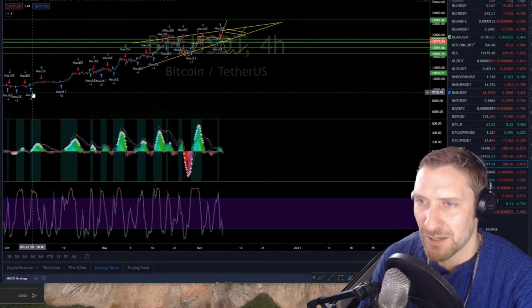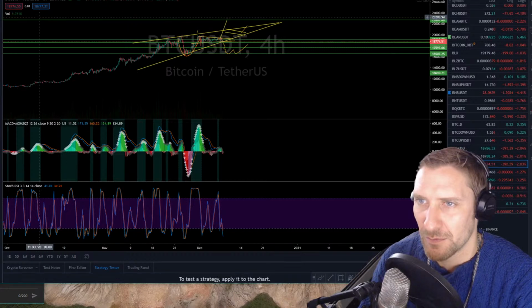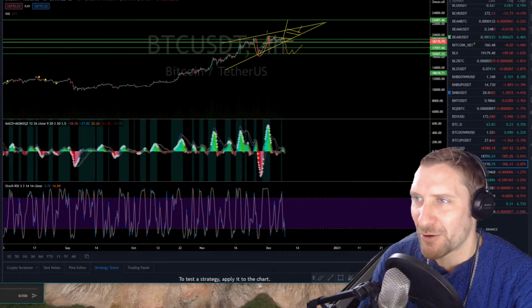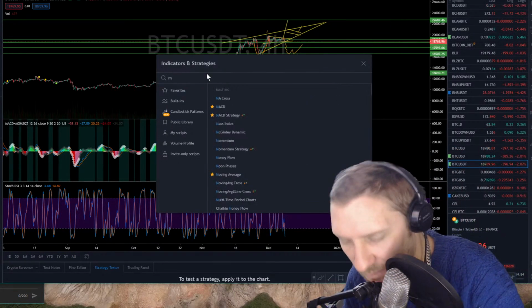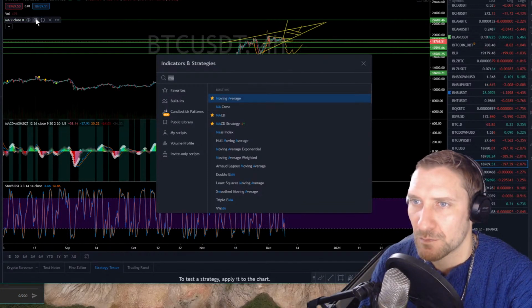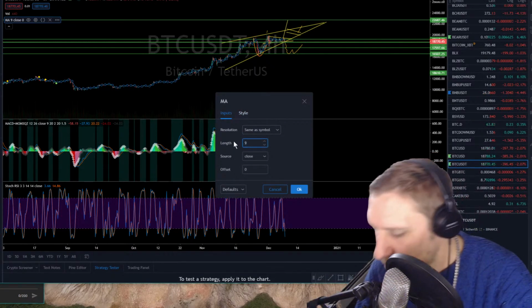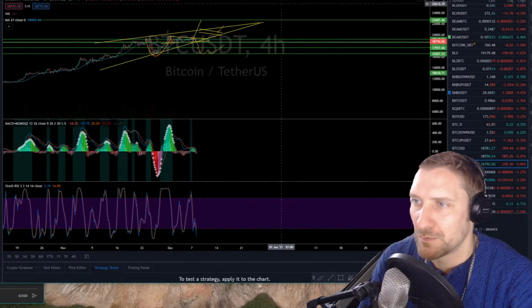I'm going to take this indicator off because it's bothering me beyond belief. Okay, so check it out. Now I'm going to add one indicator here, just one. I'm going to add an MA, moving average, and I'm going to turn it into the 27-day moving average. Okay. Boom. Now you'll see.